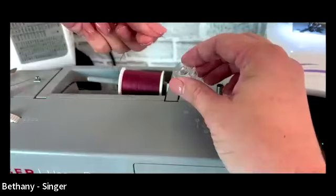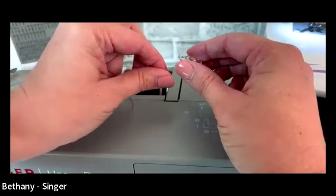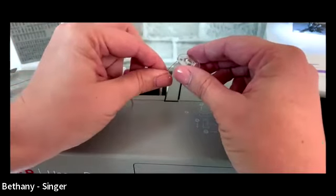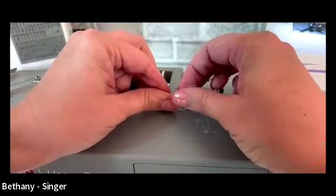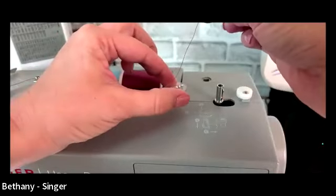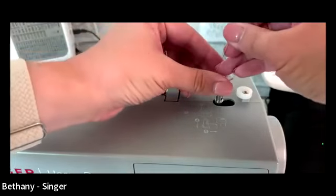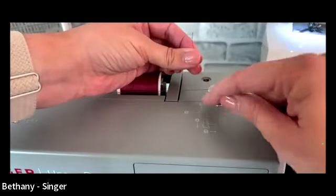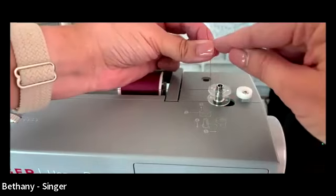So you don't want to go down into the hole from the top. You want to go in from the middle of the bobbin and thread that little hole. There we go. And bring it out the top. Okay. So that's where that is. And then I'm going to place my bobbin down onto this spindle right here. It kind of snaps into place. So we went from 2 to 3 to have my thread coming out the top of that hole.